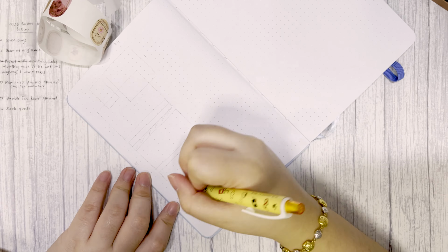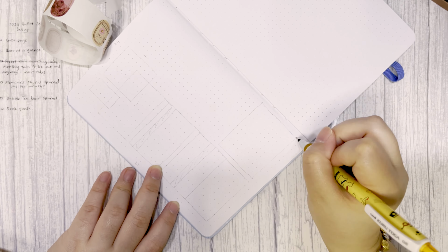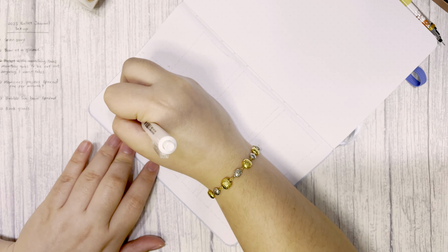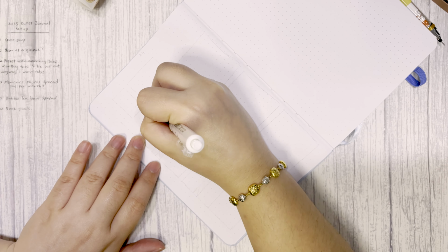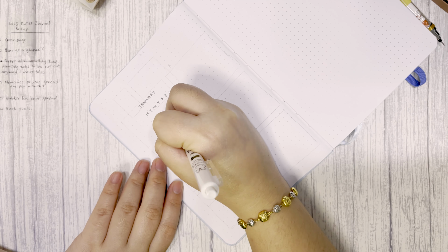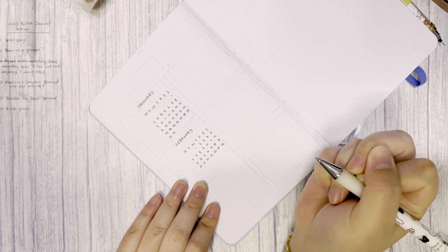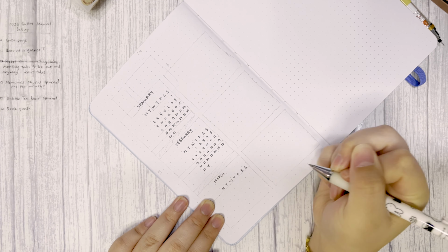What you see me doing now is planning out the months, figuring out how much space the rose stickers need, and how much space each month would need, and then drawing the boxes so I can make sure they all fit into this spread of 2 pages. Then I'm just going to fill in all the months in the year 2023.